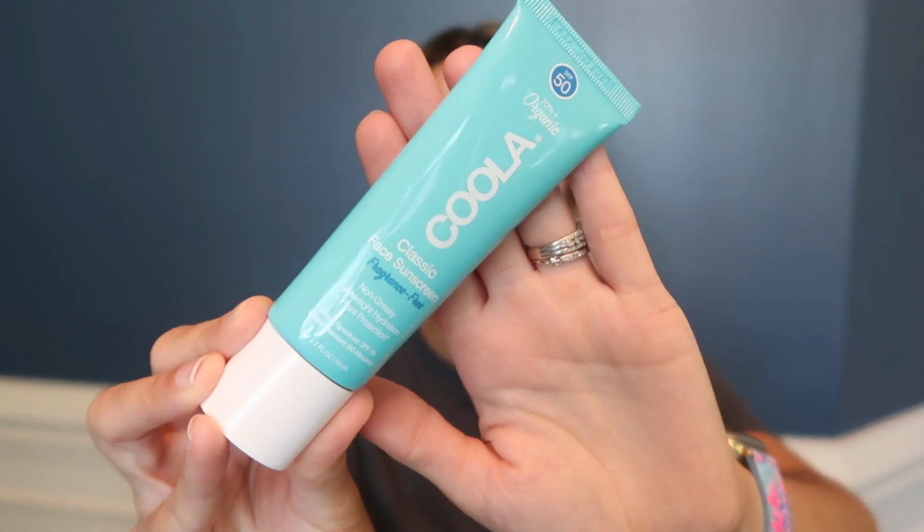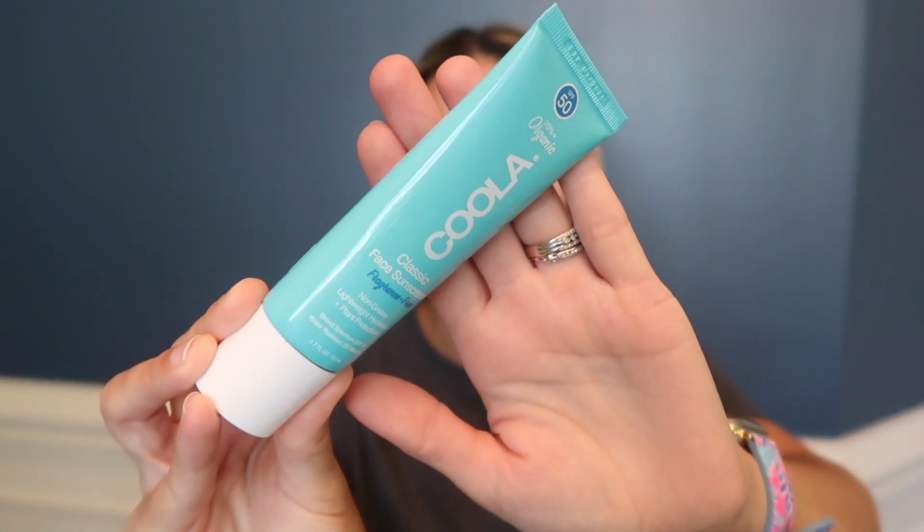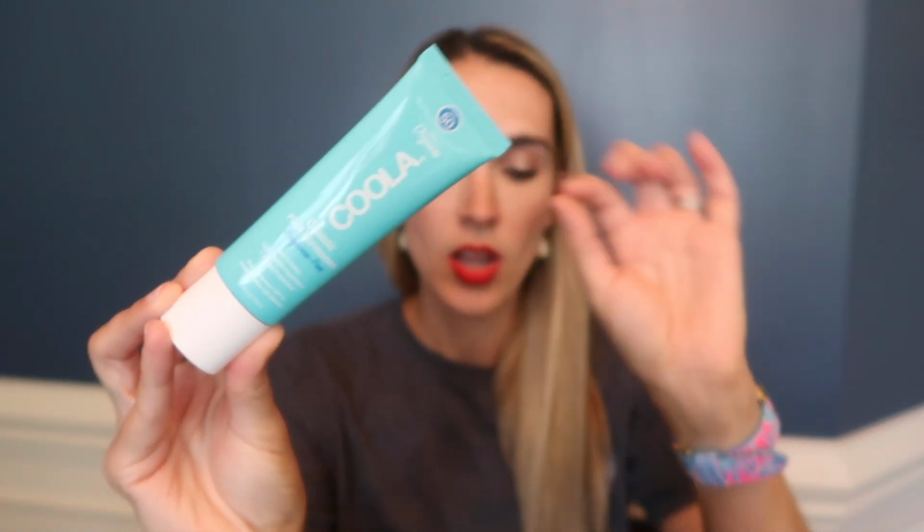And then for face sunscreen, I use the Coola Classic Face Sunscreen. This is also fragrance free as well. I use this on the kids as well with the little beauty blender dupes I talked about in my last video. You can check it out here. Highly recommend those as well.